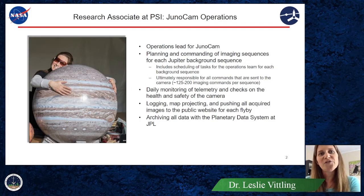So what do I do on Juno? I am the operations lead for JunoCam, which is the visual camera aboard Juno. My main responsibility is planning and commanding of imaging sequences for each Jupiter flyby. Now this is about 125 to 200 imaging commands per sequence.